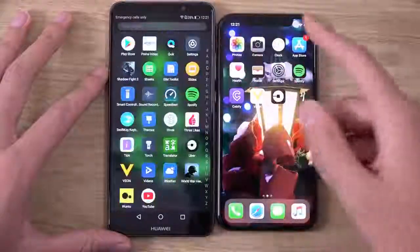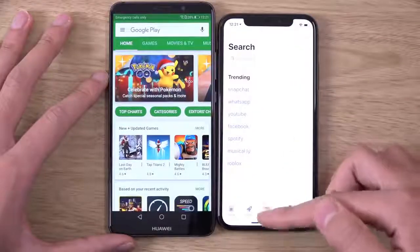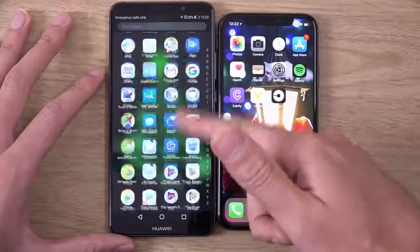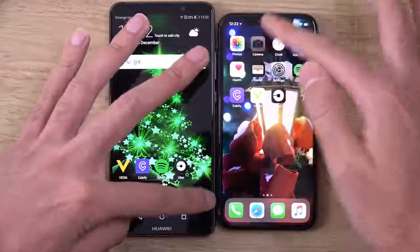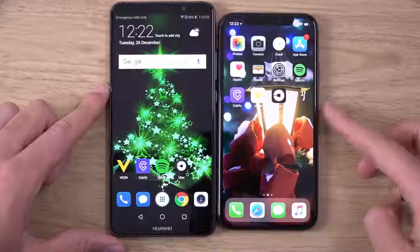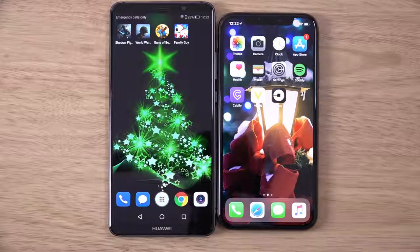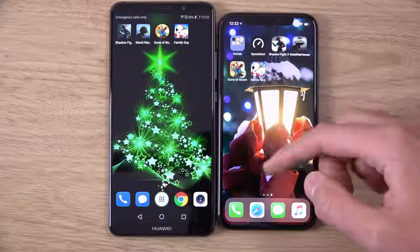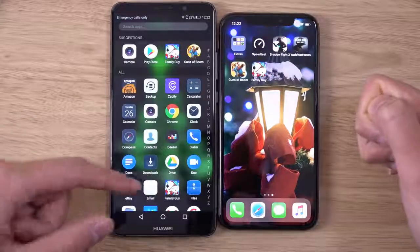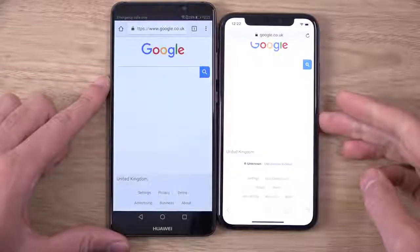Let's just do some consolation ones, such as the App Store, Mate 10 Pro, and let's try the camera here. So we got it down there, very comparable. Yeah, very close, but it's time to move on now. Sorry, AI technology. I think the iPhone has its own AI technology actually. So let's try, what are we going to try? Web browsing session. Let's see how they compare here.